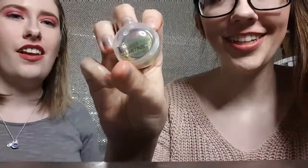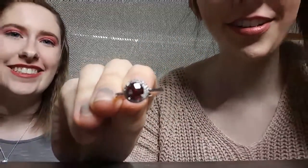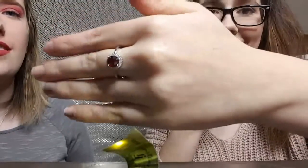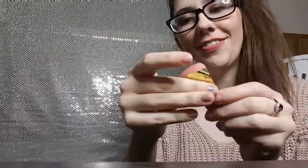Ooh. So this is the container. Let's open it. My hands are all wet. Open it, open it, open it. Ooh, that's shiny. So this is what the ring looks like. You focus. Ooh. Look how pretty that is. That's your birthstone. And it's on birthstone. What does it say?